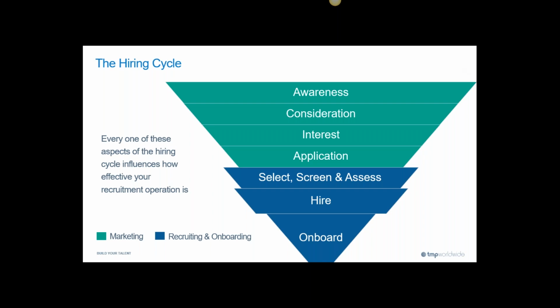And it's really taking a holistic look at what the entire hiring cycle is throughout that candidate's journey. And you want to make sure it's consistent. You don't want the recruiters in the bottom areas of the funnel to not live up to the messages of your marketing. You don't want the onboarding experience to fall flat when you got the candidates excited. So you have to understand how all of those things work together.